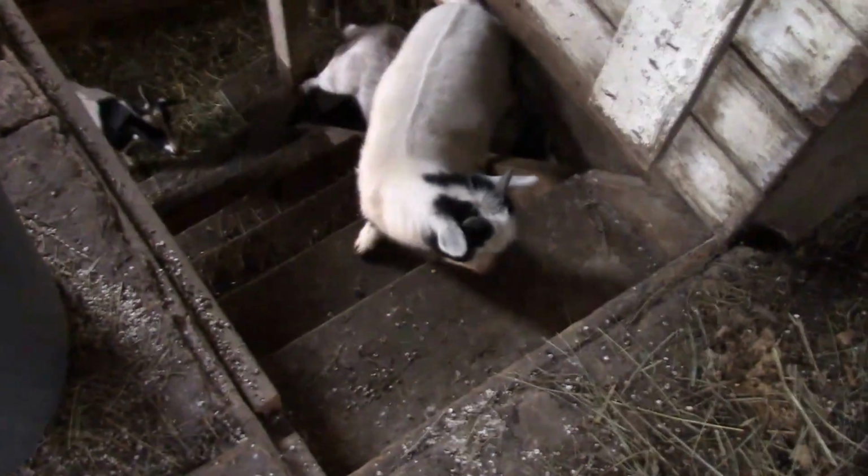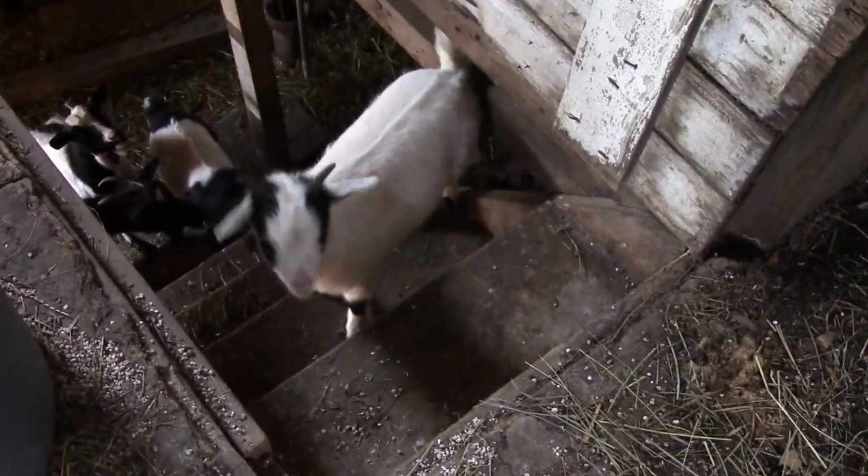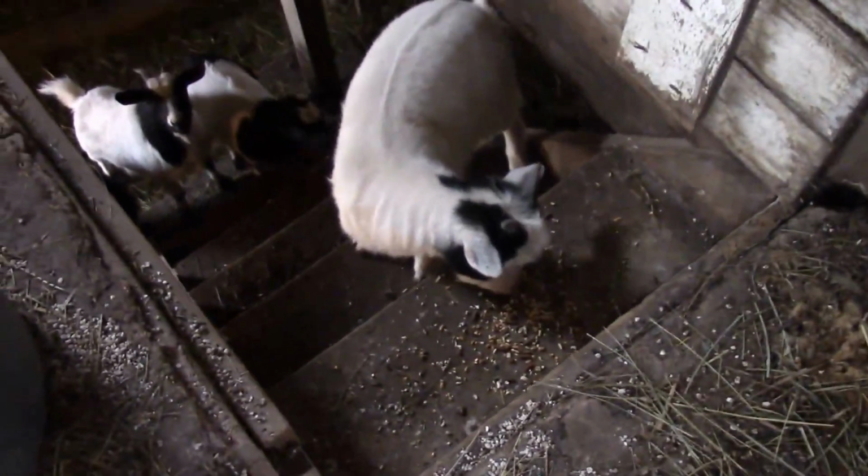Now, I'm not sure how all this is going to go, filming with the animals and trying to feed while I've got the camera, but we're going to give it a go. So every morning, we got our goats downstairs here. I always have this one baby goat that hangs out at the top of the steps. So what I do is get him a little handful of feed, and he kind of hangs out at the top of the stairs and eats by himself.